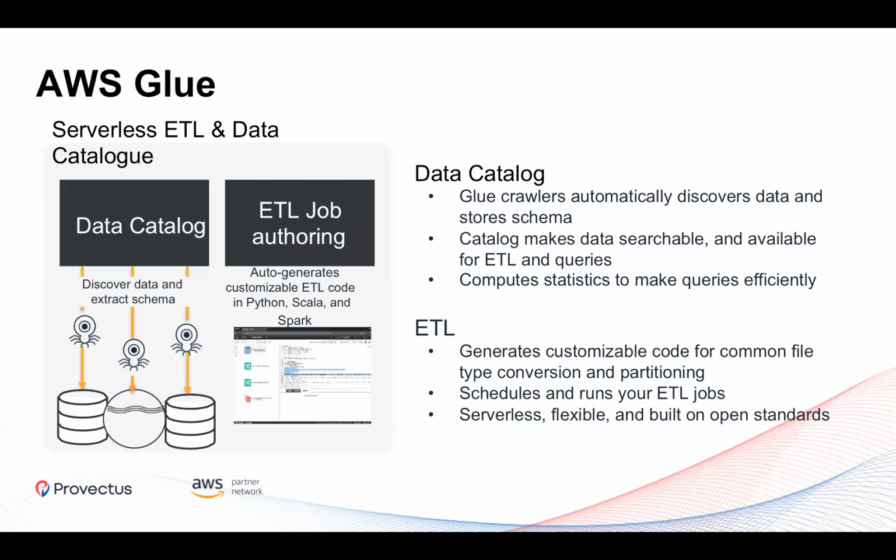And another one, so I've already gone over Glue. It basically auto-generates customizable ETL code in Python, Scala, and Spark, which is huge, depending upon your need. In some other cases, you will have to write your own, but in some cases you may not need to. And then why would you want to if you don't need to? So you could utilize that service over here. And in Glue, the crawlers automatically discover data and store schema. So that's another thing, that it will give you the schema definitions, and it helps you to maintain those easily, and also make the data searchable, overall.